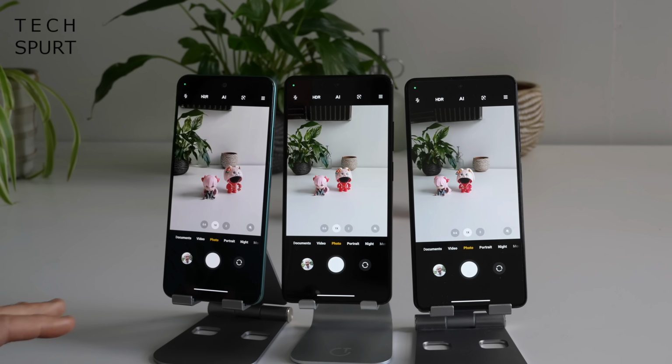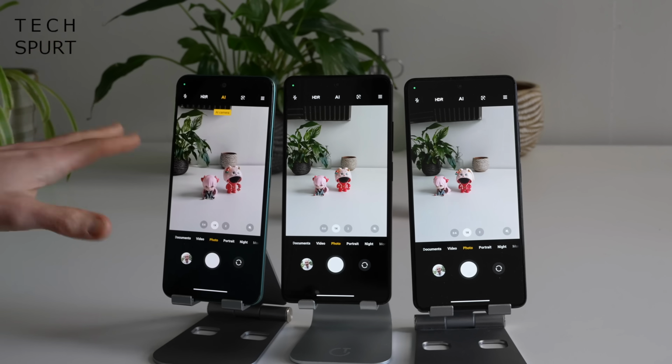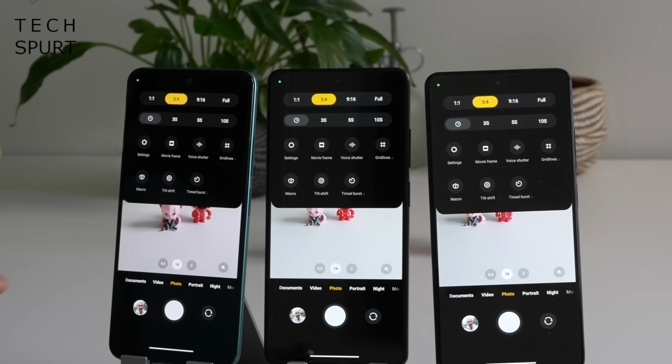You essentially get the same camera app on all three, however, packed with all of the same features, including the good old reliable AI mode, which can determine what you're trying to take a snap of and then tweak the settings on your behalf. You got filters to piddle about with, timers, you can change up the aspect ratio.